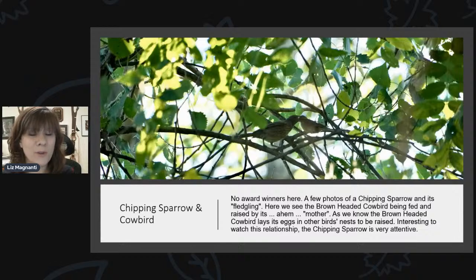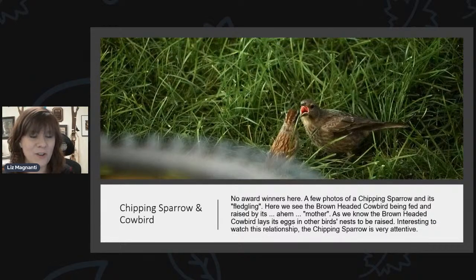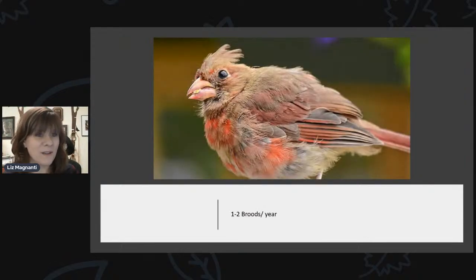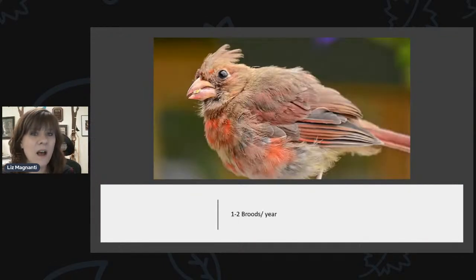So sometimes you can have a much smaller bird, like a warbler, or in this photo, a chipping sparrow, taking care of that much larger cowbird. So that's kind of an interesting phenomenon that happens. So keep an eye out for that as well. Here's another picture of it. You can see better just how much bigger the cowbird is than that little chipping sparrow. Pretty funny picture there of the chipping sparrow with the cowbird.